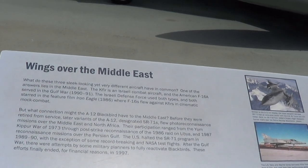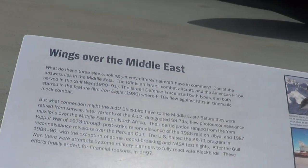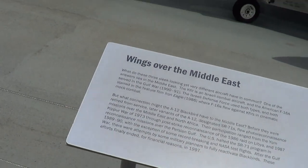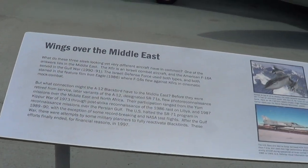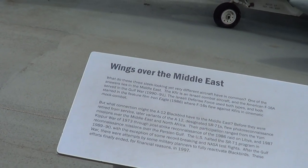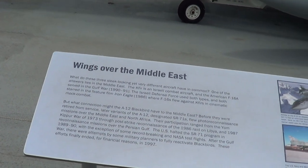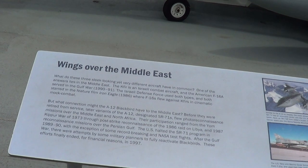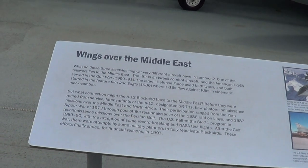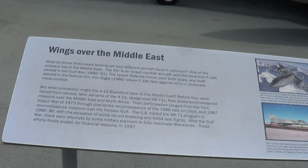The Kfir is an Israeli combat aircraft, and the American F-16A served in the Gulf War, 1990-91. The Israeli Defense Force used both types, and both starred in the feature film Iron Eagle, 1986, where F-16s flew against Kfirs in cinematic mock combat. But what connection might the A-12 Blackbird have to the Middle East?